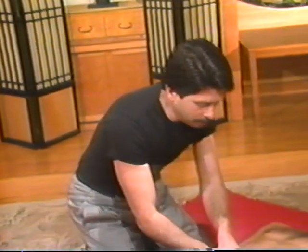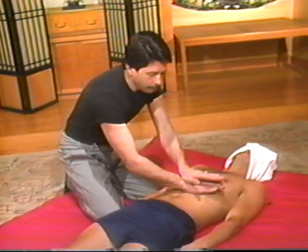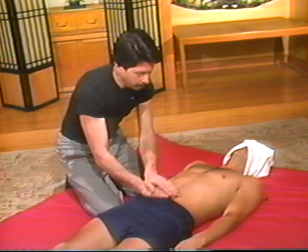After you finish the right leg, you can come up to the right side of the abdomen and we'll close the whole massage. To do the abdomen, we're going to rub with the heel of our hand and find where the bottom of the rib cage and in between the two hip bones are as we rub around.